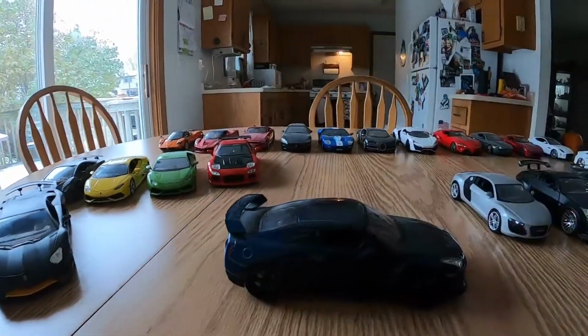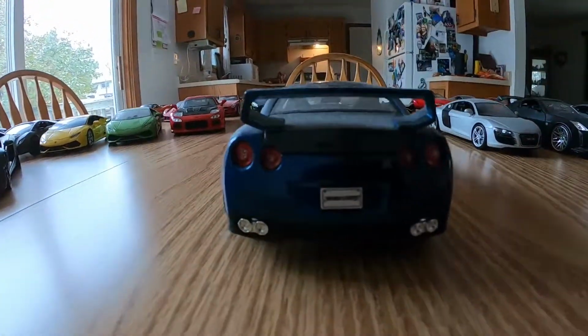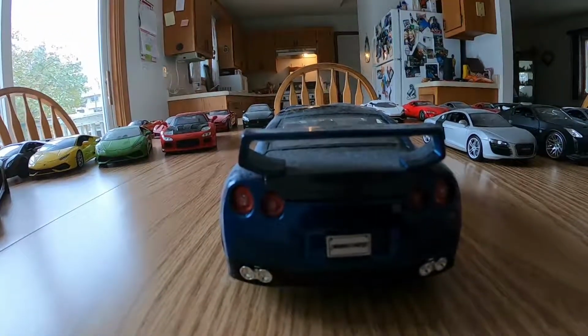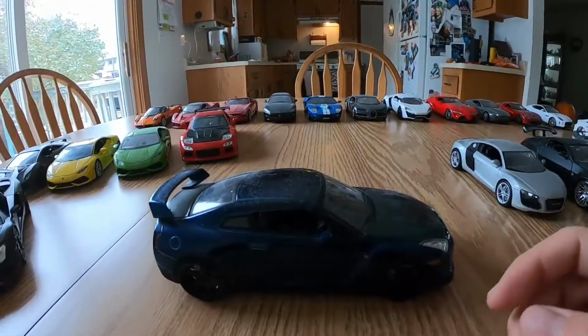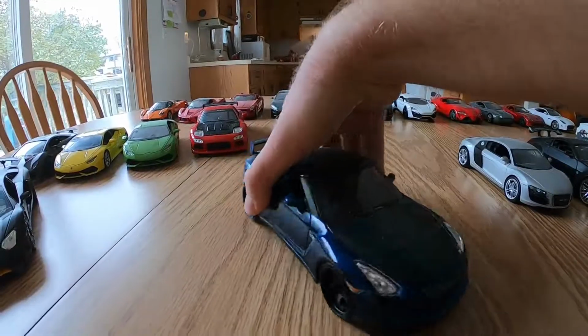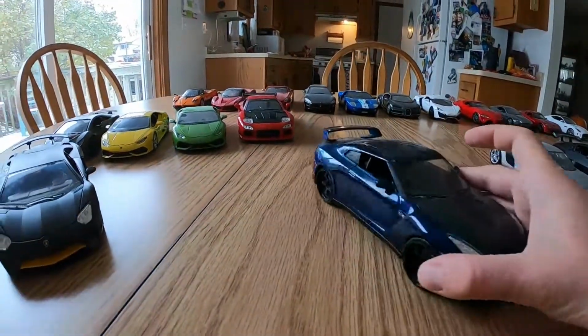Next up we have the GTR. Those big iconic taillights. I like the blue on this one. Really like the blue color in this one. Got the carbon fiber hood.